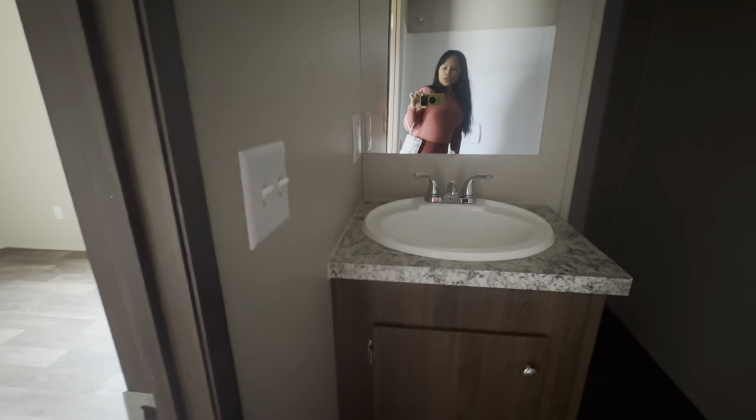Yes, sir. There is a back door. Oh, this is the master's bedroom. Now this is bigger. So this is only two rooms. There's a sink. It's a closet. It's a really tiny closet. There's another shower in the bathtub.